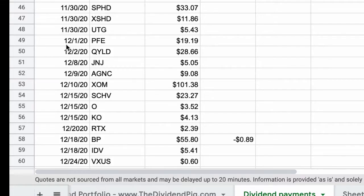So on December 1st, Pfizer paid $19.19. On December 2nd, QYLD paid $28.66. On December 8th, Johnson & Johnson paid $5.05. On December 9th, AGNC paid $9.08. On December 10th, ExxonMobil paid me $101.38. On December 15th, this Schwab fund paid $23.27. Also on the 15th, Realty Income paid me $3.52. Also on the 15th, Coca-Cola paid me $4.13. On the 16th, RTX Raytheon paid me $2.39.